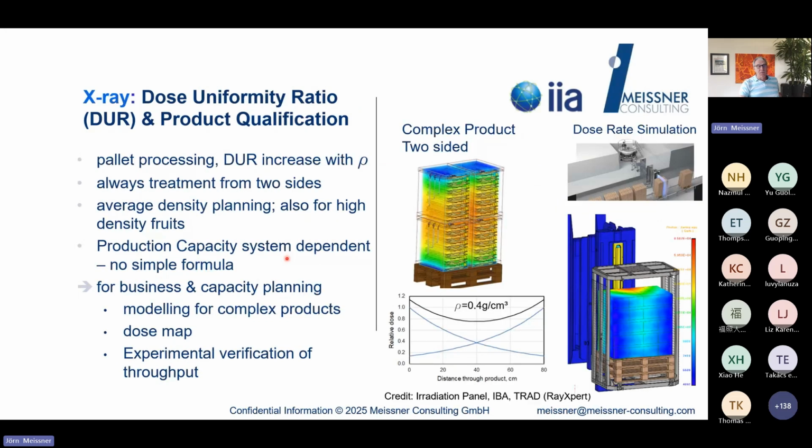X-ray, totally different animal. You irradiate typically from the side. You always irradiate from both sides. Dose uniformity is really more in terms of average density of a pellet. And there's a paper out by Arial and I think IBA and Trad on irradiating apples. So, high density fruit with very low density air in between. And they have shown that this is actually a product that can be treated as an average homogeneous product when it comes to dose uniformity calculations.